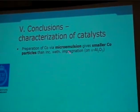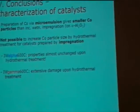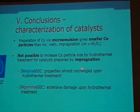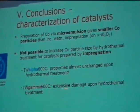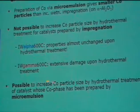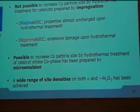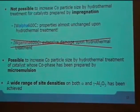Preparation of cobalt via the microemulsion gives smaller cobalt particles than with the incipient wetness impregnation on alpha alumina. And I also said that it's not possible to increase the cobalt particle size by hydrothermal treatment for the catalyst prepared by impregnation. For the alpha catalyst, the properties were almost unchanged, but for the gamma catalyst, I saw extensive damage upon this treatment. But it's possible to increase or to sinter the particles if the cobalt phase is made by this microemulsion technique. And I achieved a wide range of site densities. And I have excluded this catalyst from my results because it was completely destroyed.